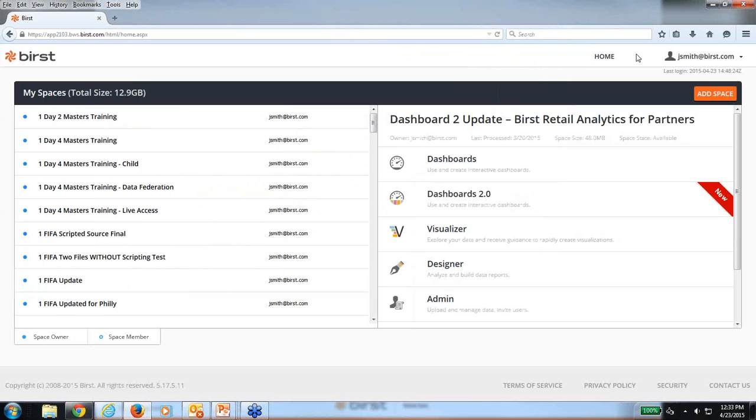What I'm going to do in this part of the demo now is start from scratch and show you how Birst can combine data sources and start to build these reports. Now this interface is clearly something that would be used only by an administrator. So with security in Birst, I can make sure that a user never sees this.